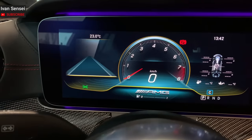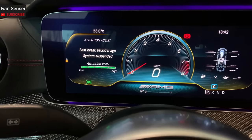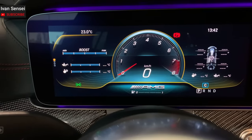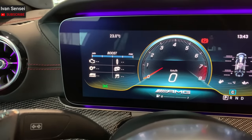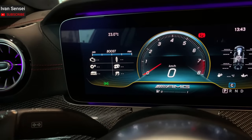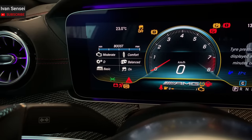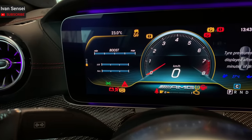Then assistance, here you have Distronic if it's active, Distronic Plus, and last brake, attention assist. Then AMG performance, you have boost and temperatures of the oil. Also you have these temperatures. It shows if exhaust is open, and if I switch down the ignition, you can see here moderate. This is G-force and boost, kilowatts, Newton meters.